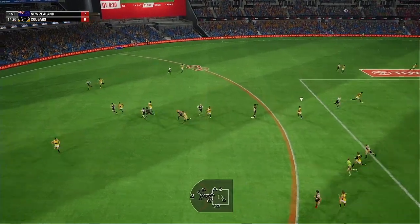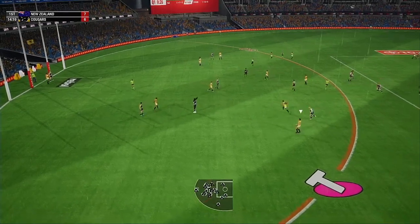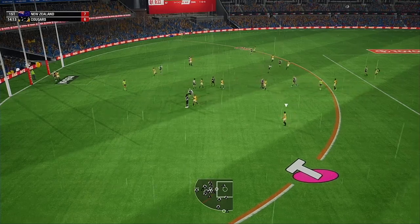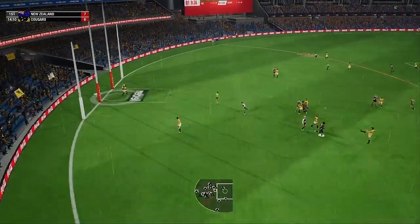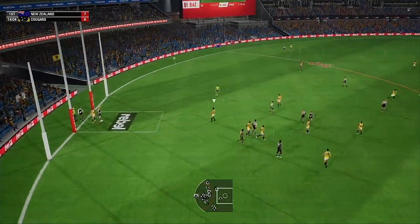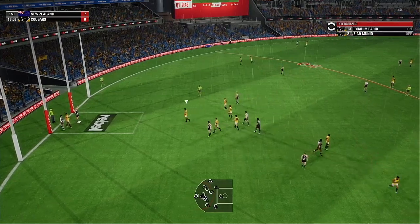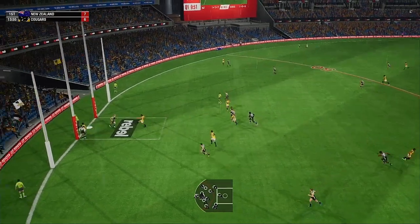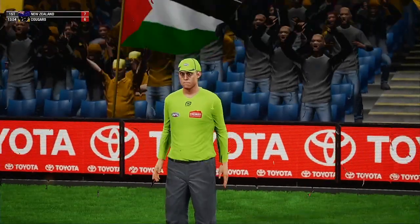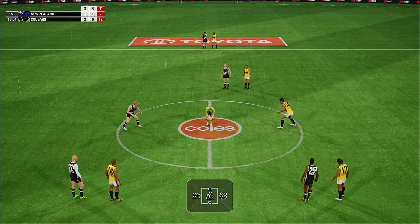Lining up for goal. With a driving kick. Marks all alone. 40 metres out. Going for goal number one. A good mark under the circumstances. 10 metres out. That kick was pure. Yes, hello. Gets some reward for his efforts. The visiting team take back the lead.